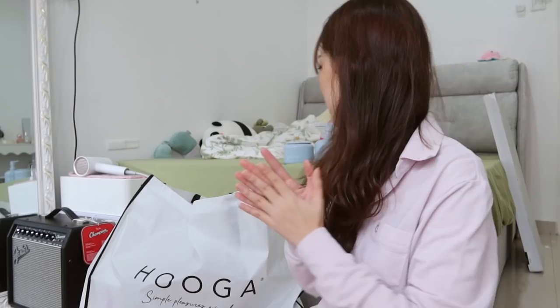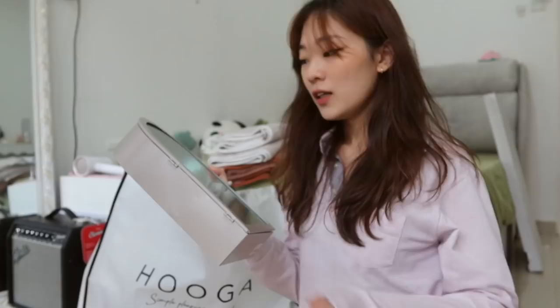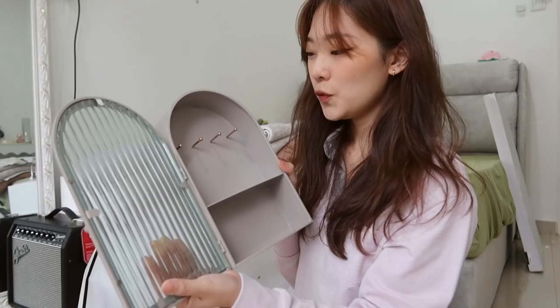And I got these two towels for my toilet. Very cute, love the colors. I really love things with the arch design recently. You can't really put that many things in here, but at least it's still a functional decor piece.